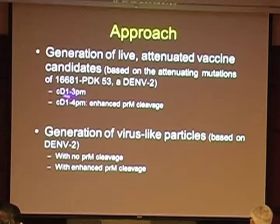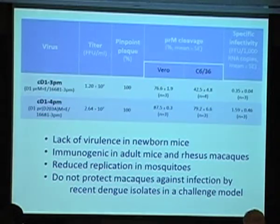CD1 3PM is a regular chimeric dengue1 PRME sequence under the dengue2 166 stage 1 3PM backbone. And to compare with this one, we generate CD1 4PM with an enhanced PRM cleavage. We also generate virus-like particles based on dengue2 with no cleavage and with enhanced cleavage, and we study the properties of these two approaches.